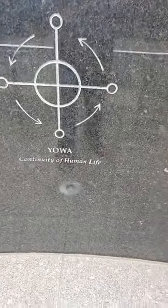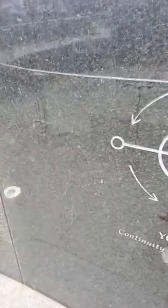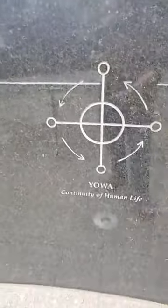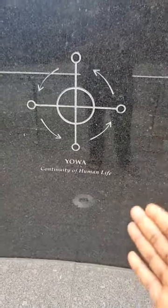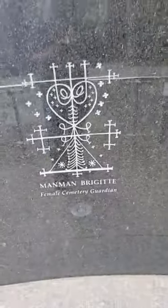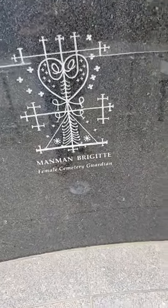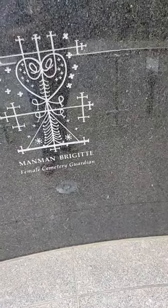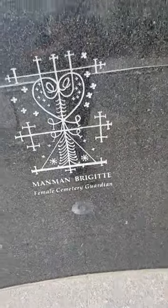Okay, because as Africans, we believe in reincarnation. So you reincarnate, you go and come back, you go and come back, you go and come back. So this symbol, Yowa, is continuity of human life. This symbol right here is Man Bridget, right? That's what it says. Female cemetery guardian, right? This symbol right here.